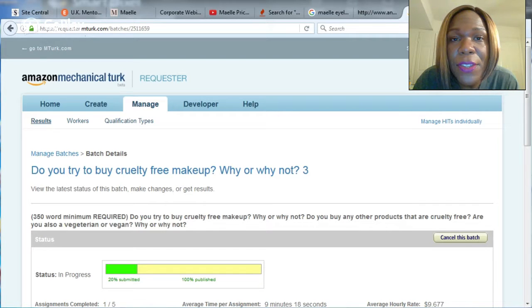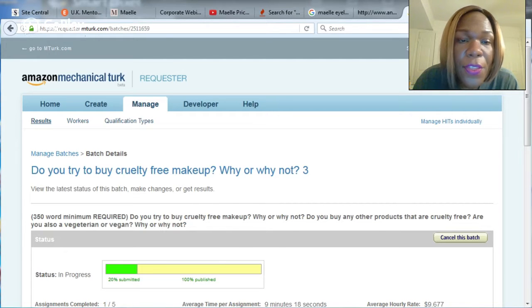They don't get the money that you're offering them until you approve the hit. They call them hits, HIT. So the job, they don't get the money until you approve it. And what I learned when I first started using this, many people don't read the ending part where you say this is required. So I put it right before you start reading. You cannot skip that. 350 word minimum required.